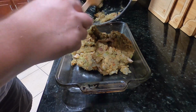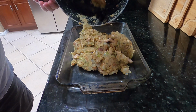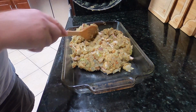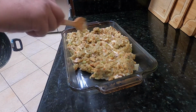All right, let's put our sloppy gruel into the pan. Do you see why this is a bad idea? Again, chicken with the cream of chicken soup, mix that together, make that lovely, put that as the bottom layer, and then put the stuffing on top. That is the way this should have been done. If you do that, it's going to be delicious.